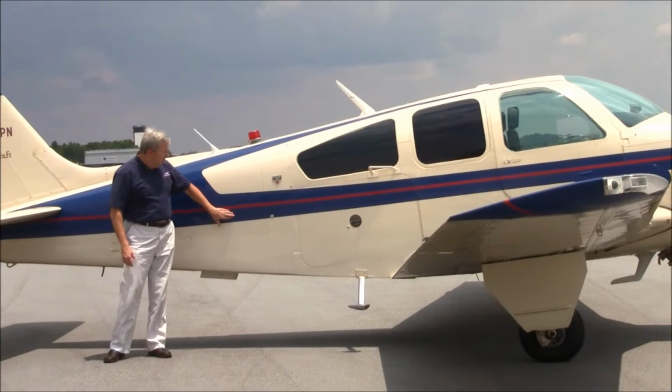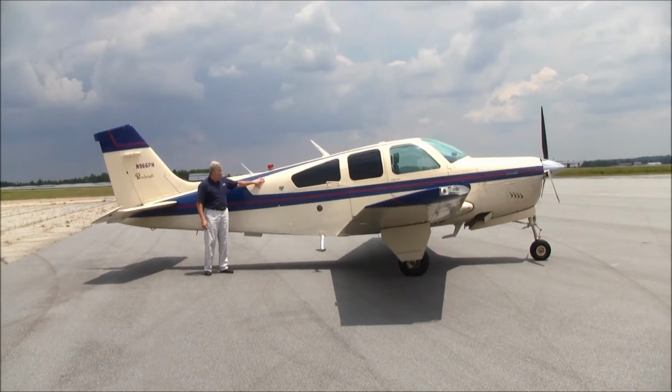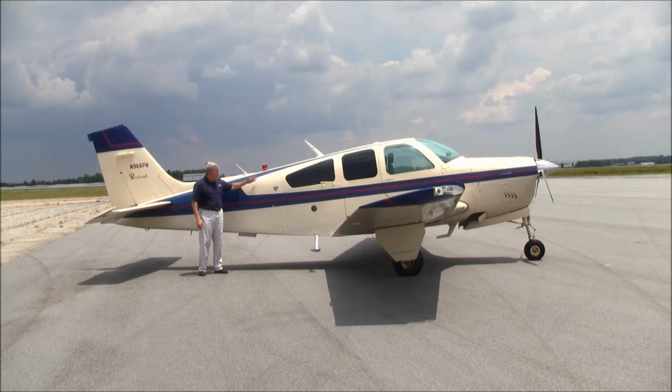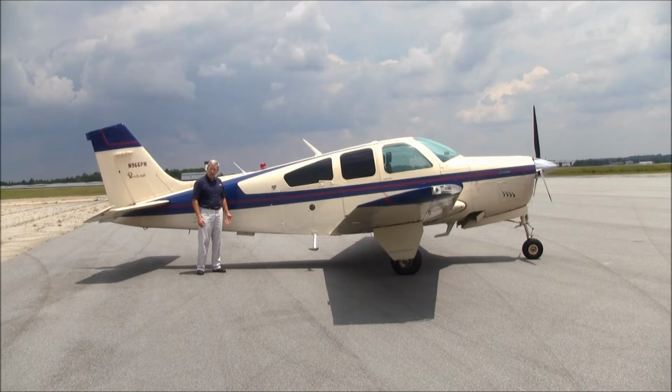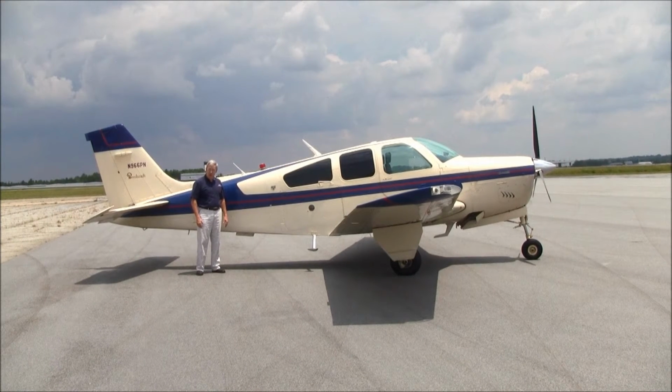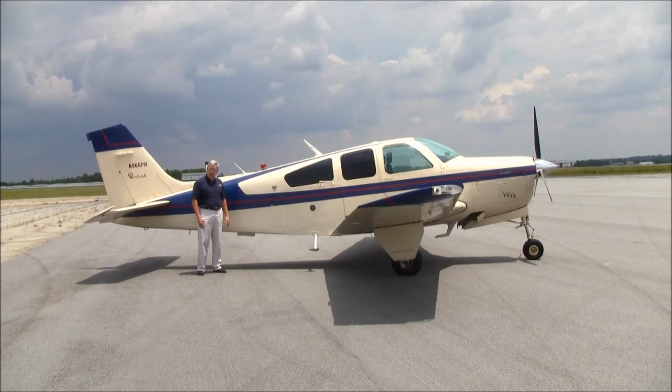Beautiful colors. It has a deep blue stripe with a red pinstripe on moon dust, which is an off-white. The airplane has been touched up over the years because the owner wanted to keep the small N number, small registration number, and as long as you don't completely repaint the airplane, it qualifies for the small registration number.